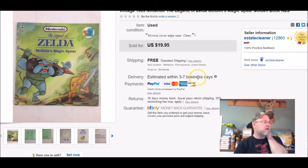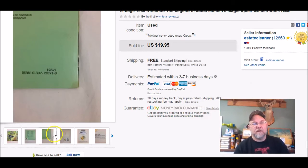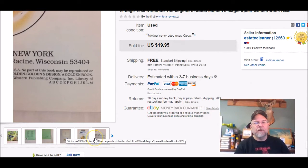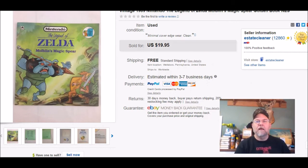So hey, I got $20 for that. It's just a little kid's book. I mean, it's not one of those thin things with maybe 12 pages or something in them. But you can see that was the first edition too. It's got the A printing, so cool. All right, next.